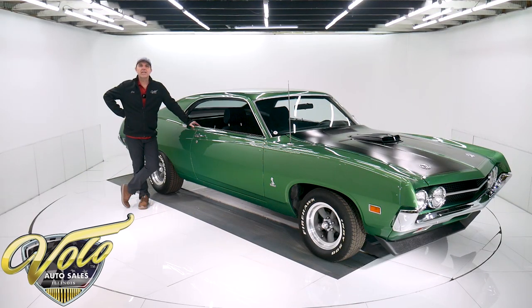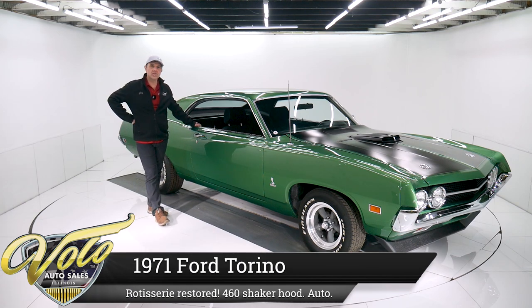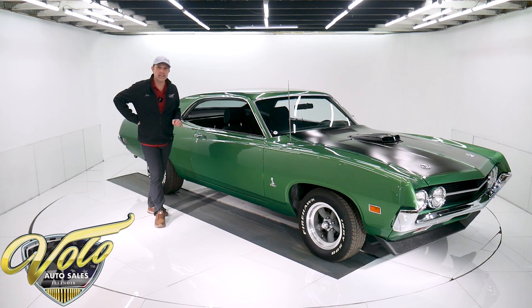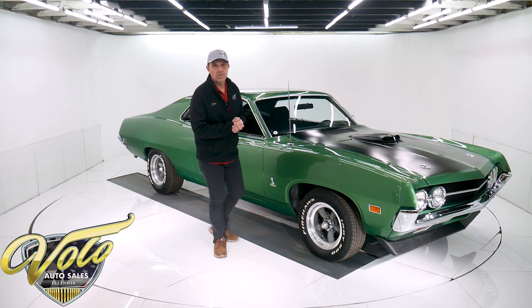We've got a mean green machine sitting right here. Isn't this a hot looking car? 71 Torino. It's been rotisserie restored. They stuffed a 460 big block under that hood. They put the shaker hood on there, C6 automatic trans, four-wheel disc brakes. Got a lot going for it.